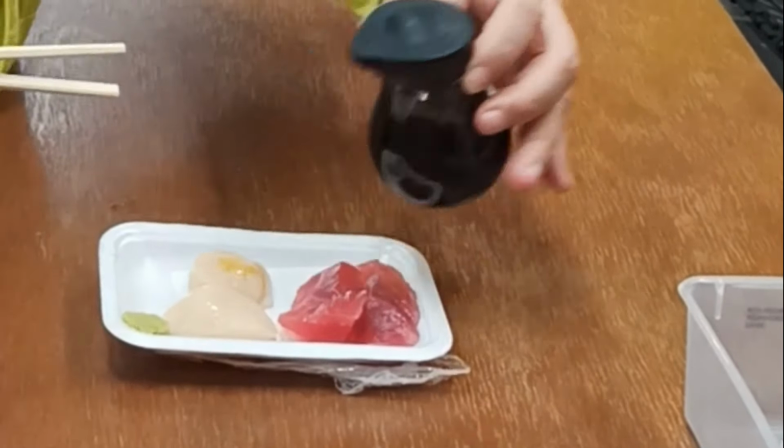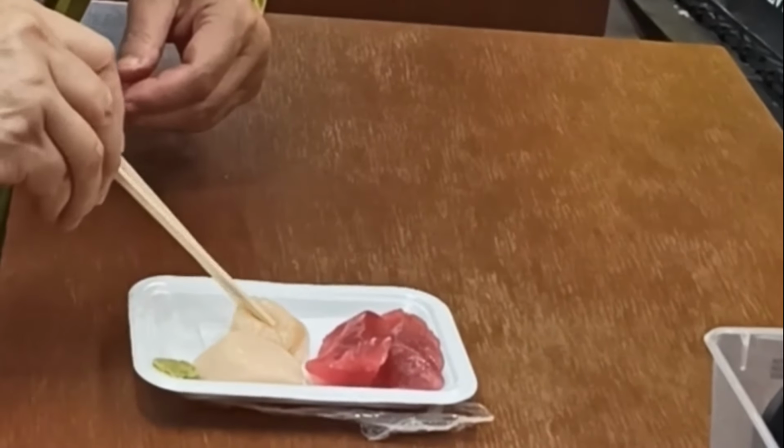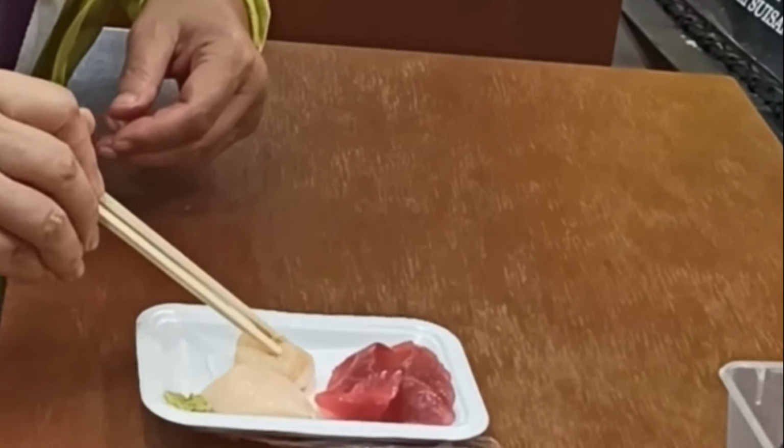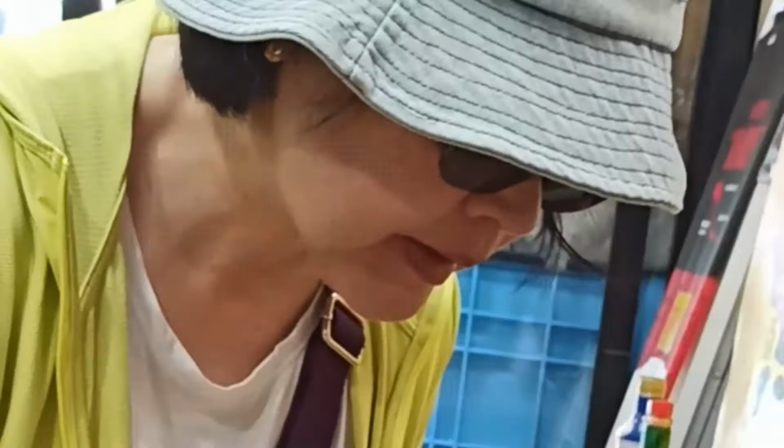We've made it to Tsukiji Outer Market. First up, I couldn't resist trying some freshly cut tuna. Just look at how vibrant it is. This is melt-in-your-mouth quality, straight from the market.